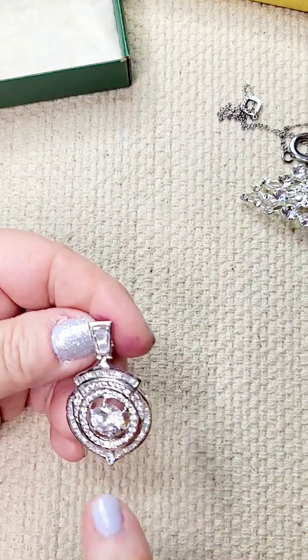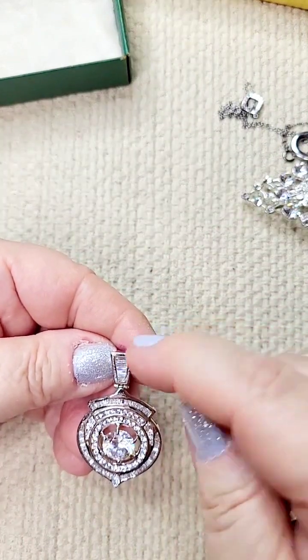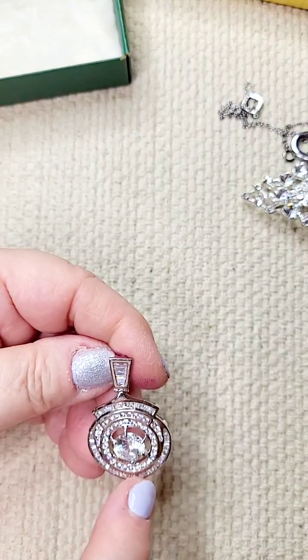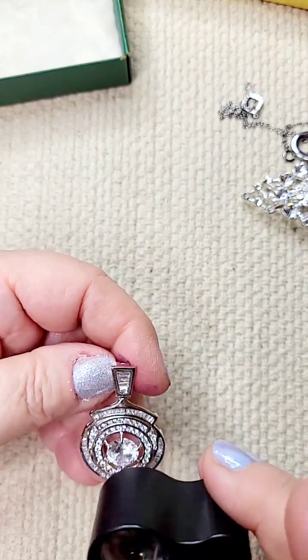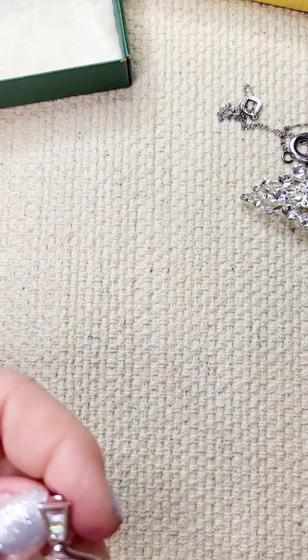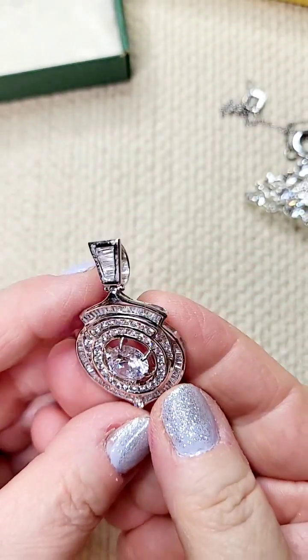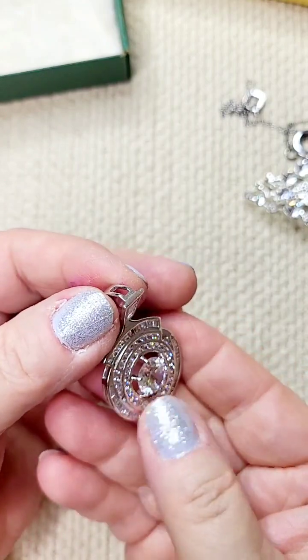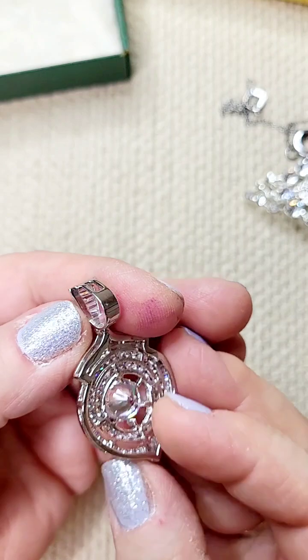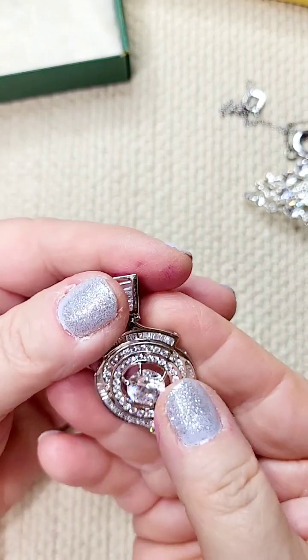And the center piece in the middle, and then tiny ones around, and then baguettes here and on the bail and around the edge. I'm going to take a quick look at that close up with the loop. Yeah, it's baguettes, round little crystals, and the main one in the center, and yes, they all appear to be there. It's very pretty. I don't see a chain with it, but I have a lot of chains. I would put it with a silver tone chain. I believe it's just silver tone. I don't think that this is sterling. It looks like silver tone to me, so I'll put this on a chain.